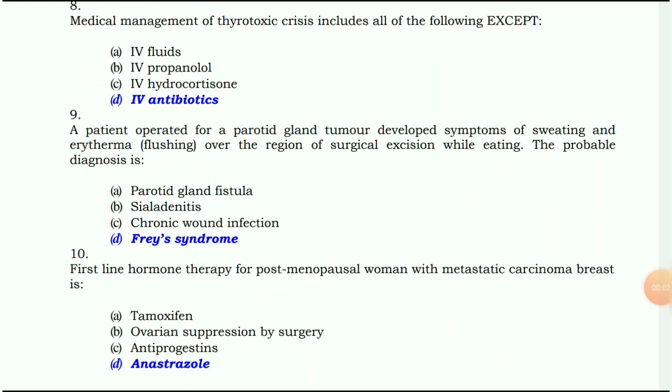Next question, medical management of thyrotoxic crisis includes all of the following except IV antibiotics. And in medical management of thyrotoxic crisis, we can give IV fluids, IV propranolol, which is a beta blocker, and IV hydrocortisone.